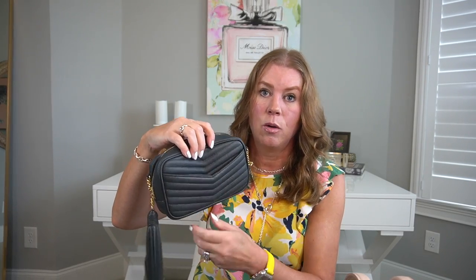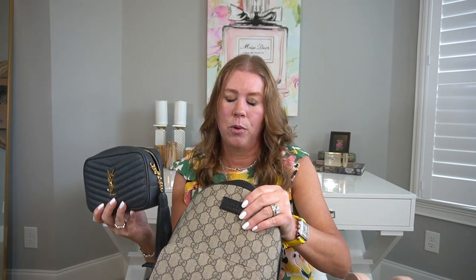This is the YSL mini Lou camera bag. It has this nice back pocket here. You can put your room key or whatever, maybe your ID or something. But I can get this down in here and still bring what I want, or I can put them down into my Longchamp bag. But so that's my cheat because of the stadium.